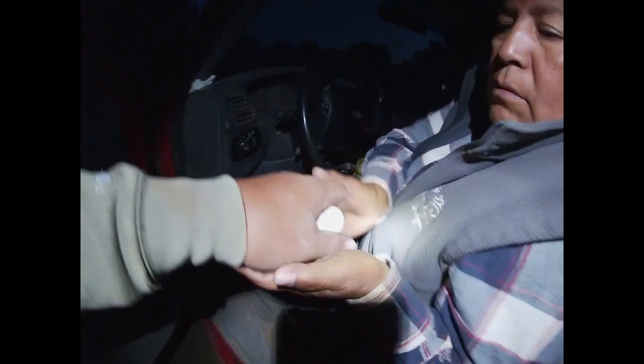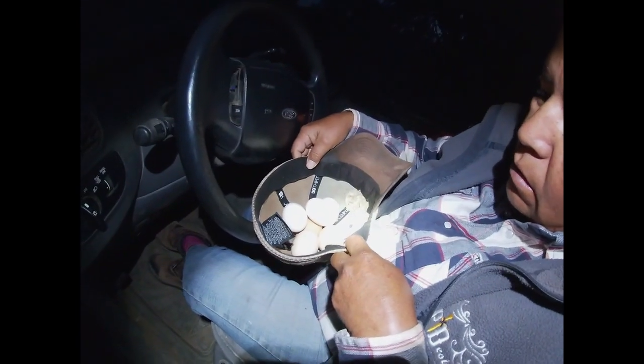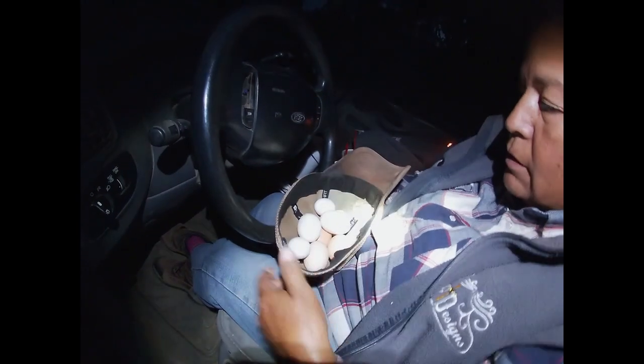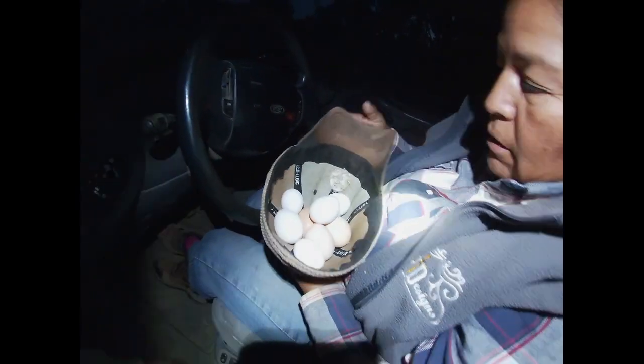So how many is that today from our little flock? There's 6, 7, 8. And 8. We actually had 9, because one of them had a hole in it. Yeah. So pretty good.